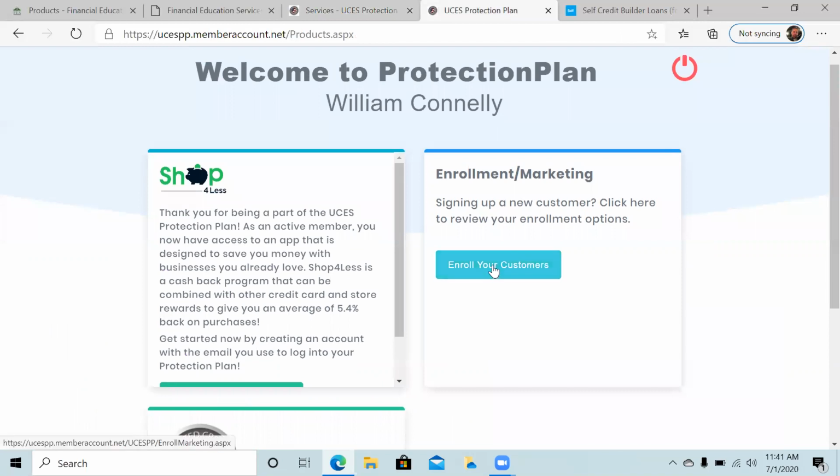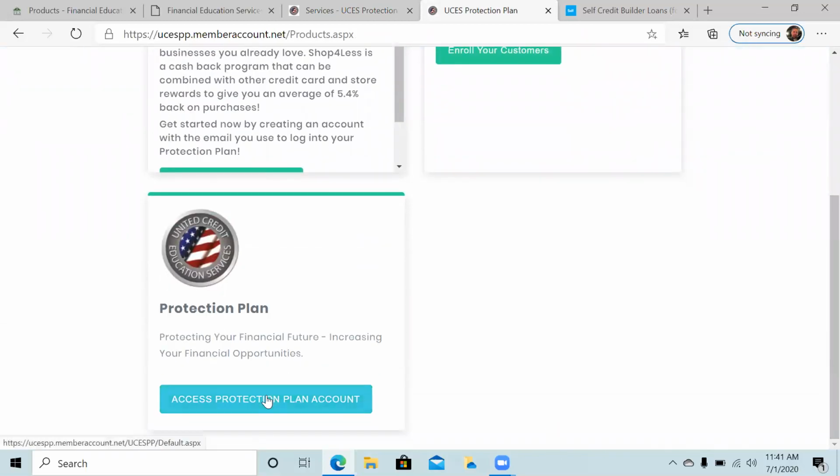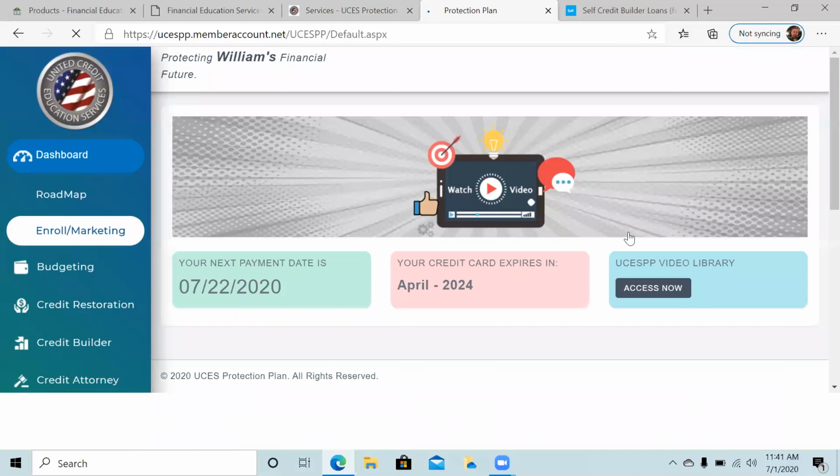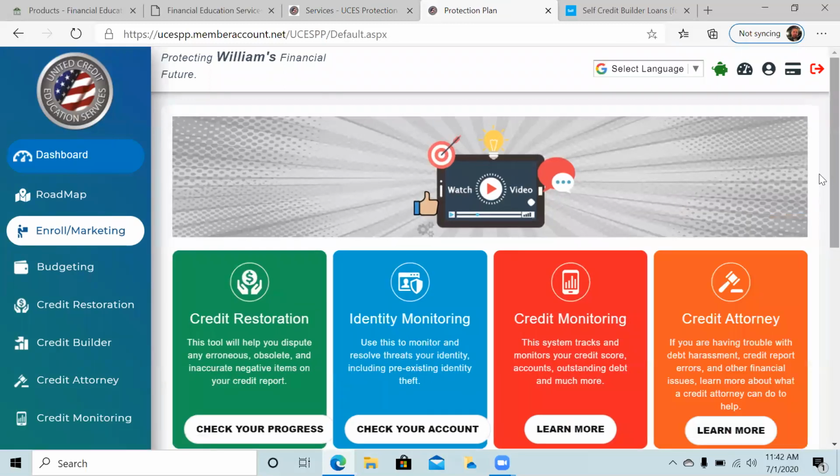You can check out Enroll Your Customers. It'll give you all the links, all the information. We have a Shop for Less portal if you want to do that. But down the bottom is the Protection Plan membership. You want to access that. Boom. You want to click on that. And then you'll be in the back office. Now, I already started stuff, so I am not sure what yours is going to look like at the moment.